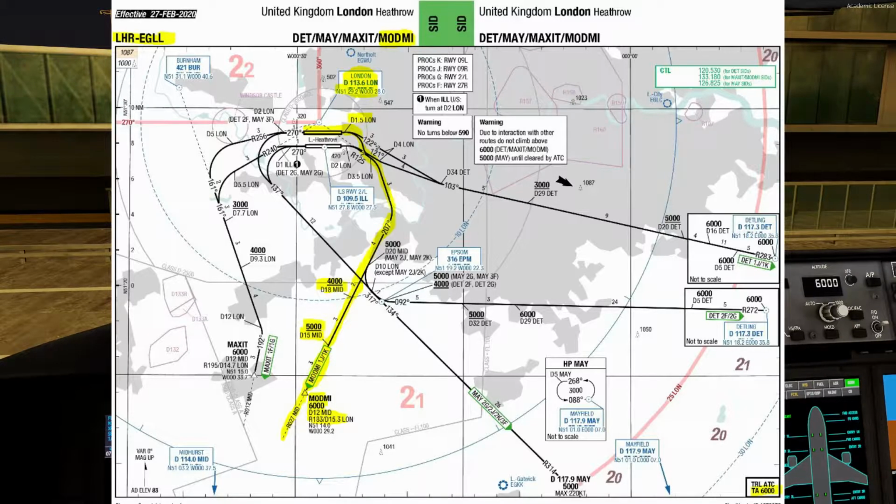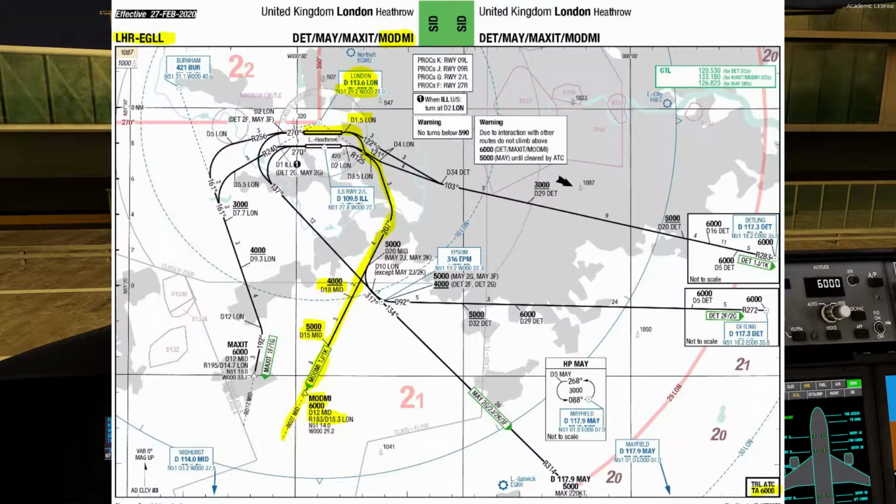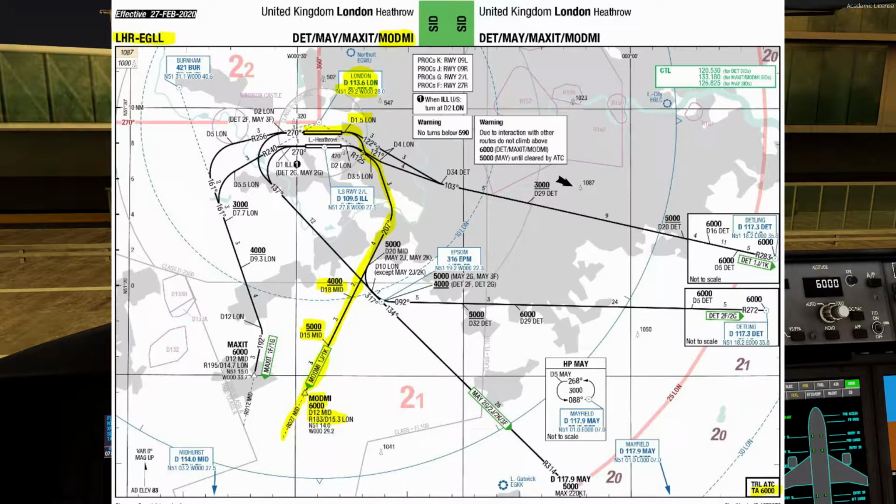We'll be taking off today using a Midhurst 1 Kilo departure. So we'll be using the Midhurst 1 Kilo initially outbound London DME 1.5. Then we'll be sidestepping, intercepting radial 125 outbound London to London DME 3.5. We'll be making another right turn heading 207. At DME 20 from Midhurst, we have to be at 5000. And at DME 18 from Midhurst, we have to be at about 4000 for sure.